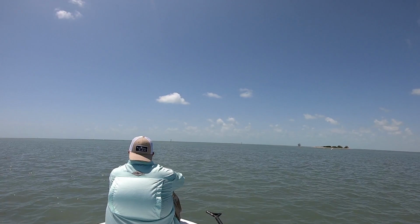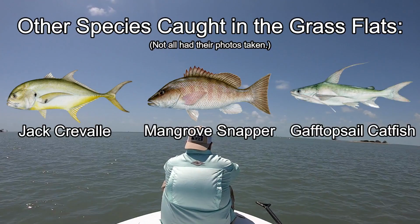Our fun day on the water was not over yet as we fished every last possible second of our day with Captain Elmer. To close out the day, we fished another grass flat and landed several different species.